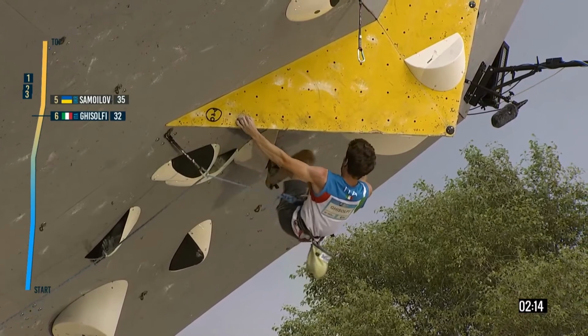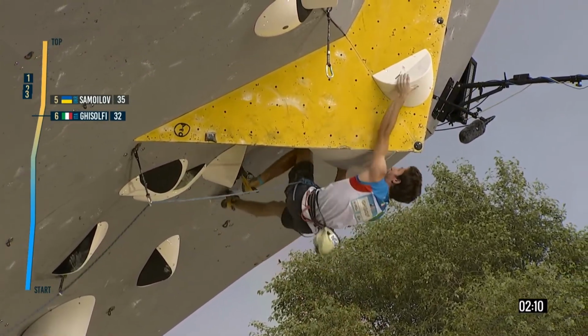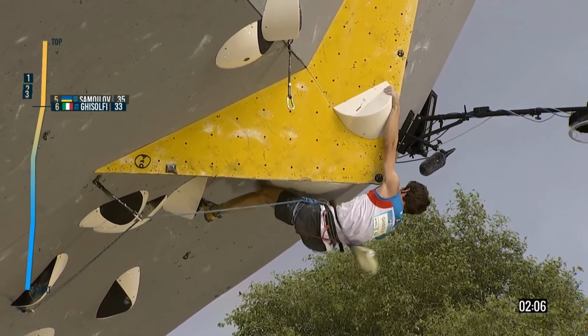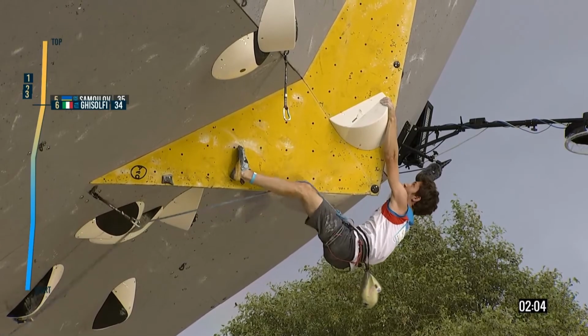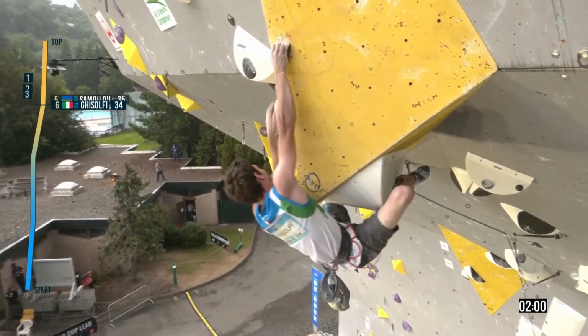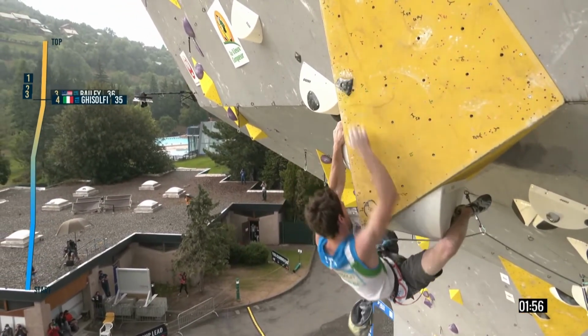Stefano on the big yellow volume. Oh, and he's a huge... How is he still on the wall? Wow. Ooh. That he still caught this one. I mean, wow, I saw him falling, definitely. Stefano is Spider-Man. You've heard it here first. How did he hold on to that yellow volume? Just using... And look at this.